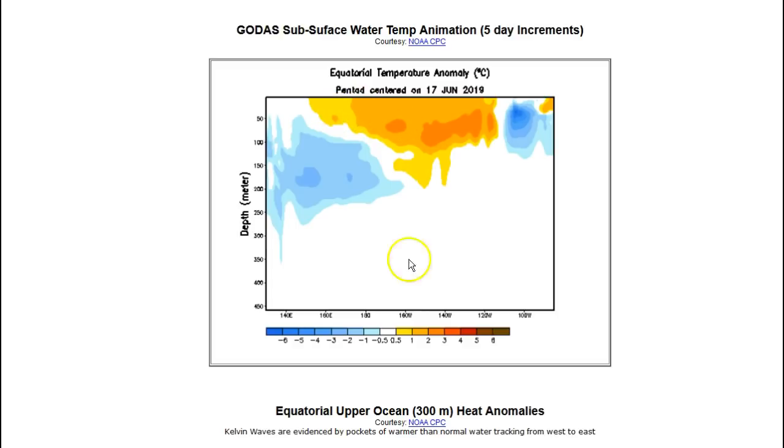We see 1, 2, 3. So let's say 2.5 degrees centigrade warm waters here in the central equatorial Pacific. Cool pocket off of Ecuador and the Galapagos could be the upwelling phase of the Kelvin wave cycle. But we also see cool water here in the far West Pacific and no signs of any new warming building in from off of the maritime continent. And we'll look at that in a minute.